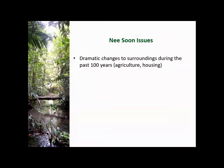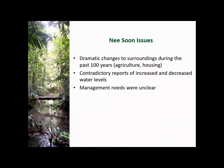Dramatic change has happened to the surroundings, mostly due to urban development, agriculture and housing, and there are contradictory reports of increasing and decreasing water level. Different people have different views, and the management need is very unclear.